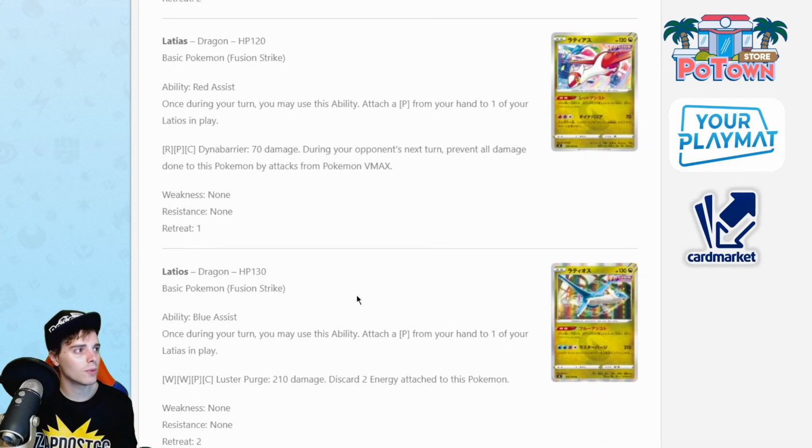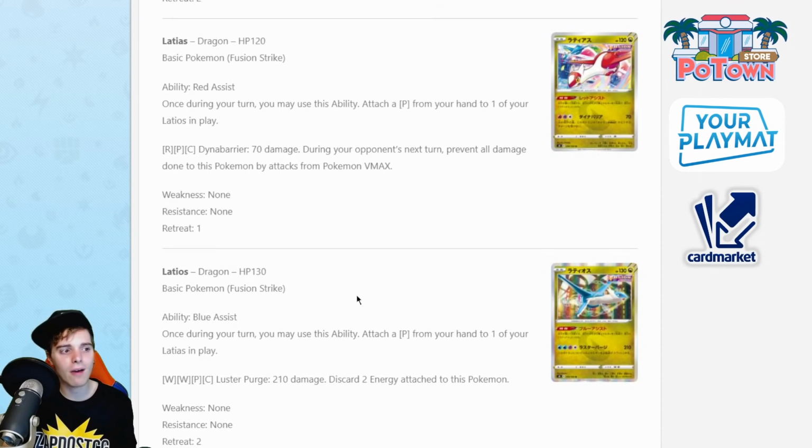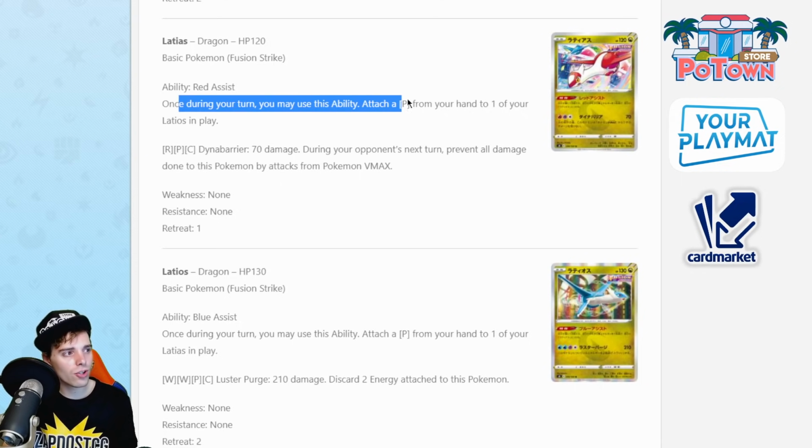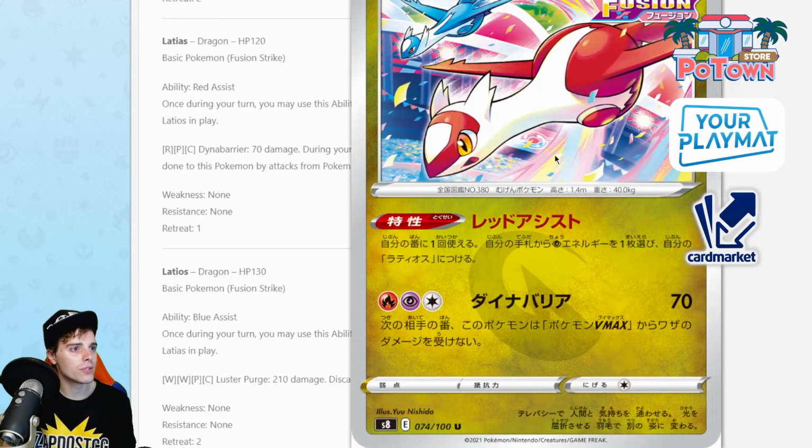Yeah, not good. We have Latias and Latios, both respectively Dragon Pokemon without any weakness and being a Fusion Strike Pokemon. Once during your turn, you may use this ability. Attach a Psychic Energy from your hand to one of your Latios in play.